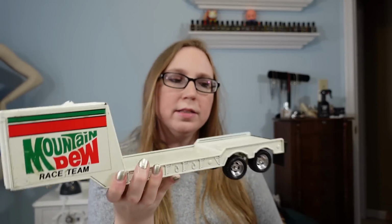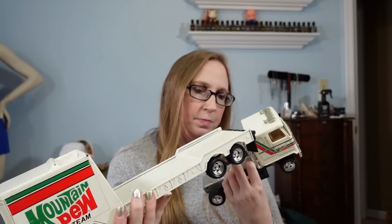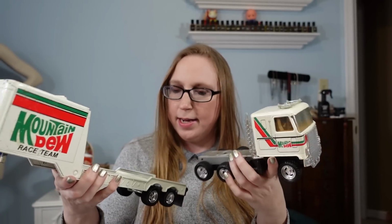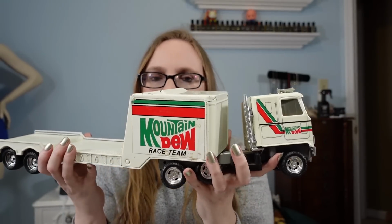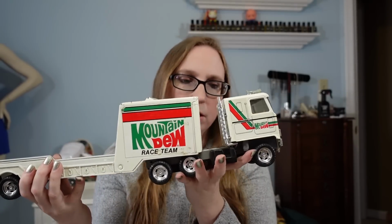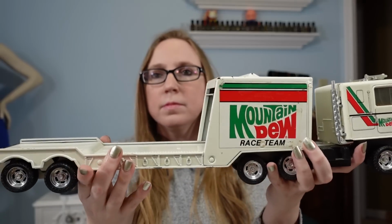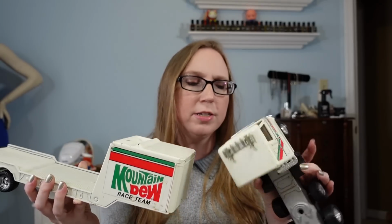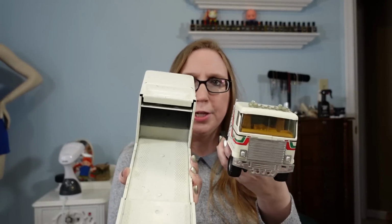I have this Mountain Dew truck. This is by Ertl. It is marked here, Ertl. It is die cast metal. It hooks like this, so it's kind of like a trailer to haul a car. So this I have listed up as an auction with a starting price of $25.99. These die-cast metal cars are definitely desirable, and Ertl is a really good brand. Cha-ching's going off in the background.